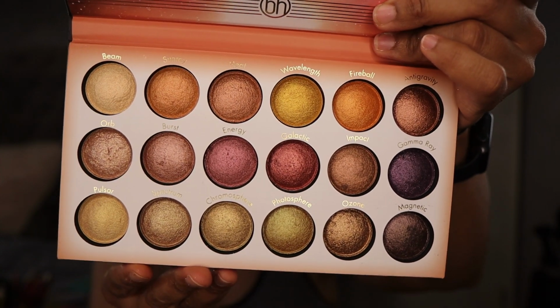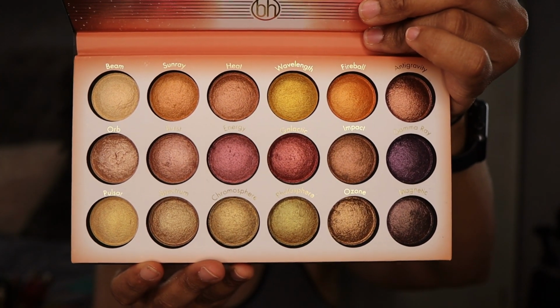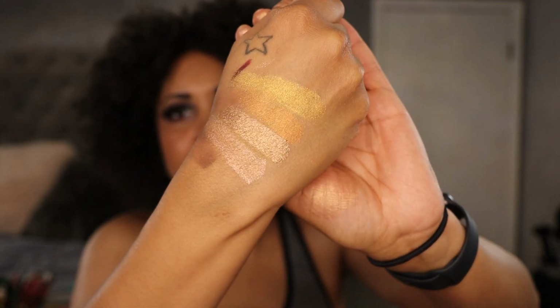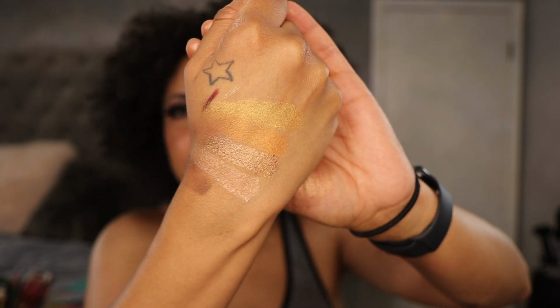So this palette you might not use by itself. This might be more of a companion palette. But y'all, for $10, let me just show you some of the shades so you can see what I'm talking about. You can make these beautiful bronzy type looks that are perfect for the summer. I think you could just put one of these on your lid.